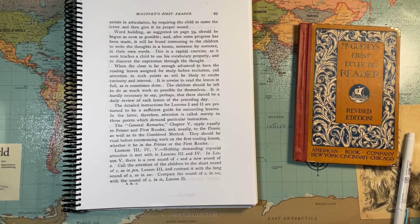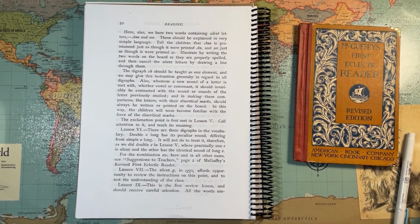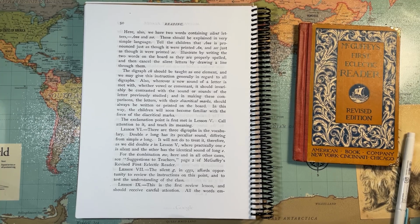Lessons 3, 4, and 5. Nothing demanding special attention is met with in Lessons 3 and 4. In Lesson 5, there is a new sound of C and a new sound of S. Call the attention of the children to the short sound of E as in pen, Lesson 3, and contrast it with the long sound of E as in see. Compare the sounds of S and C with the sound of S in is, Lesson 2. Here also we have two words containing silent letters, an and C. These should be explained in very simple language.